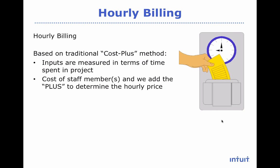All right, so let's talk about hourly billing or hourly pricing. The traditional method, most accounting firms, most law firms work on what's called the cost plus method, where we measure the time spent in a project. We measure the time spent with a customer. And then we calculate how much it costs per hour for these staff members. We usually take their salary or hourly rate plus their benefit costs plus their taxes, et cetera.